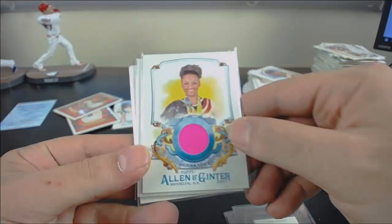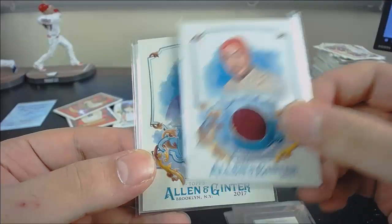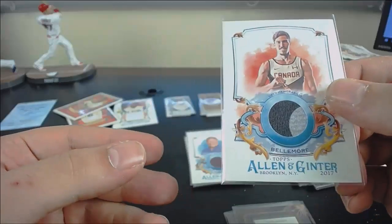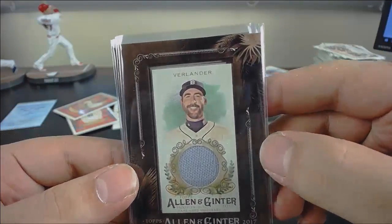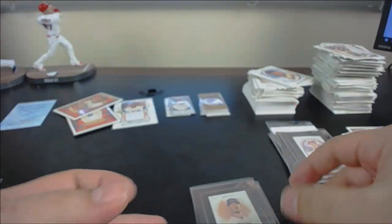Non-baseball relics. Lori Hernandez, gymnast. Peter Rosenberg, DJ. William Shatner, actor. Cody Belmore, beer mile runner. Framed mini jerseys. Verlander, Cabrera, and Chris Bryant.